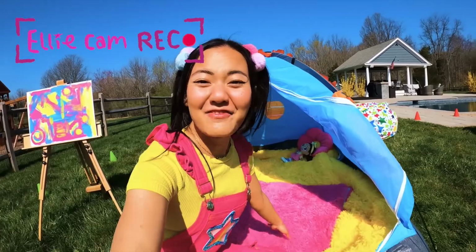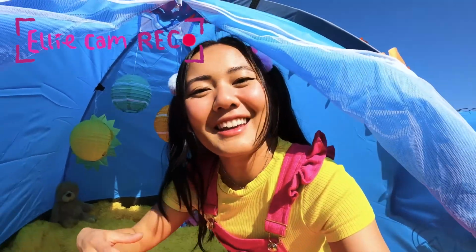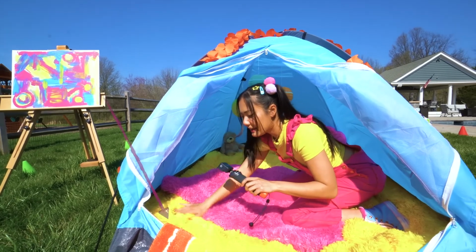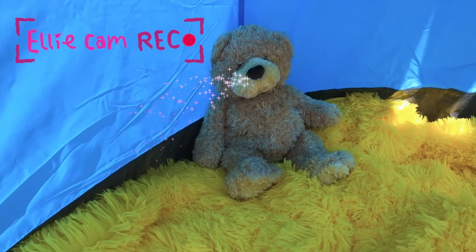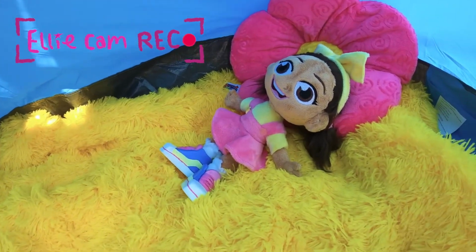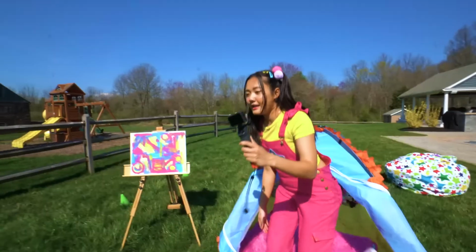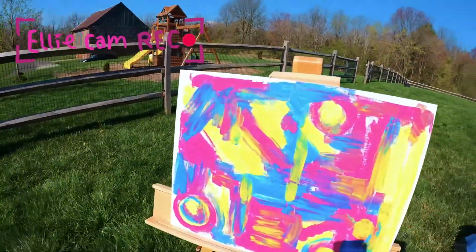Welcome to the inside of my tent. Let me give you a tour. So I figure since we're gonna be staying in our tents and we lose if we leave, that will make it more like home. Make it your own, you know? So I got my yellow blanket and my pink blanket. My favorite bear, Mr. Sparkles. These cool space decorations that are from my room. My Ellie Sparkles doll and a pillow, my favorite pillow ever. And it even gets cooler outside because I even brought my artwork. It's my easel and the thing that I'm working on right now.